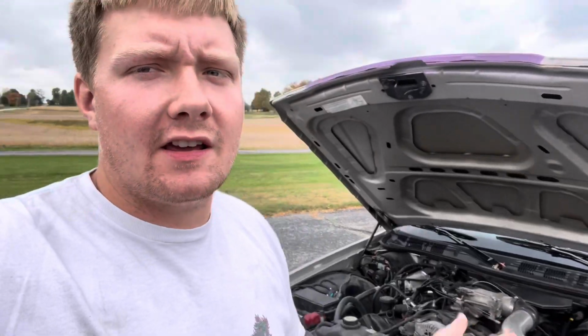It is still a 4.6. Not too crazy about it under the hood, besides it does have a PI head swap and cams. So you're probably like, all right, come on, Skylar, let's get to it. Let's hear it. Okay.